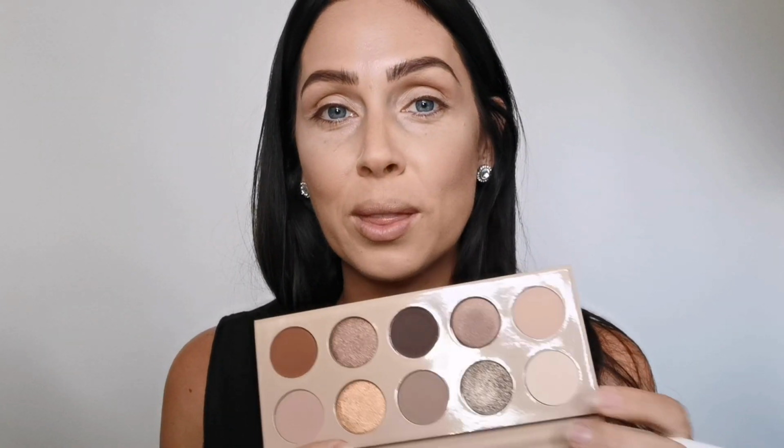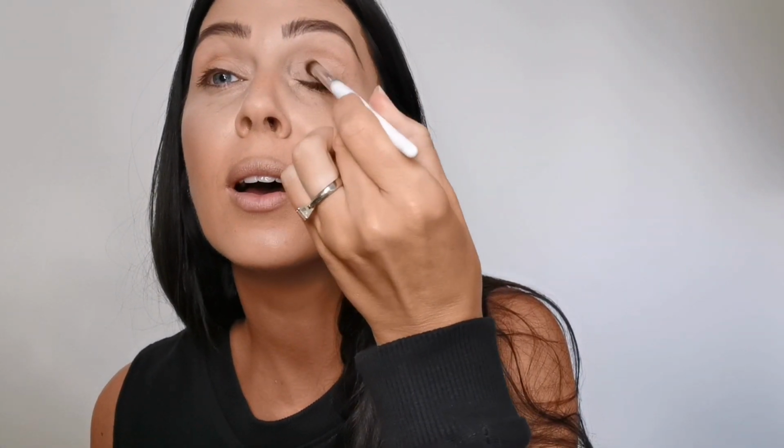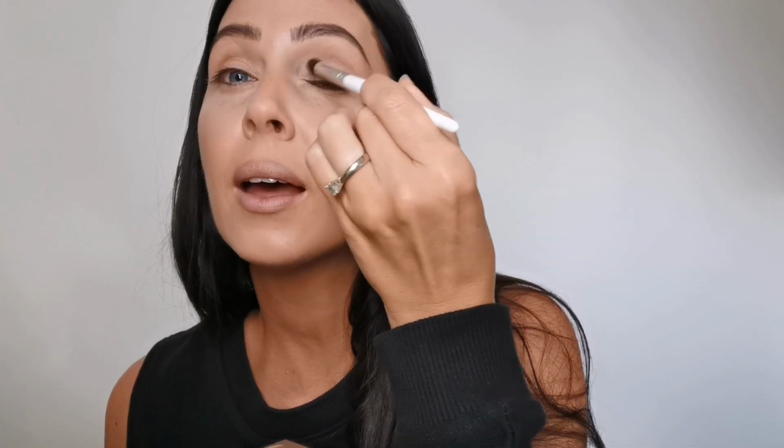I'm going to go in with the lightest color here in the palette and just an e.l.f. kind of dome brush. There's a little bit of fallout, but not too much. Oh, so nice. I was worried that this wasn't going to be pigmented enough, but there is a lot of pigment to it. I'm just going to pack that all over my lid.